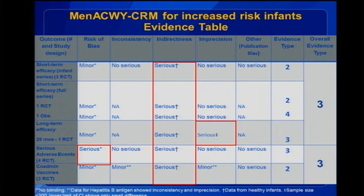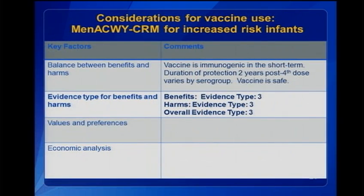So in summary, we downgraded the evidence for risk of bias for the serious adverse events outcome, for indirectness for all outcomes, and for imprecision for the long-term efficacy data. We did not downgrade the evidence for any of the other outcomes. Therefore, the overall evidence type is 3.